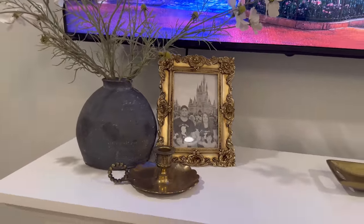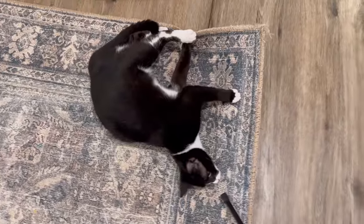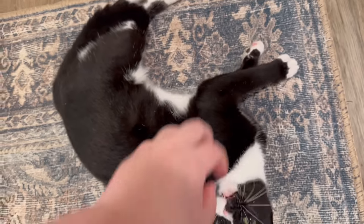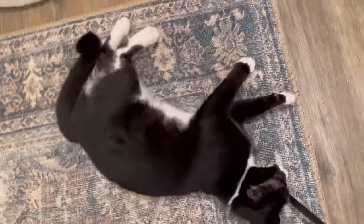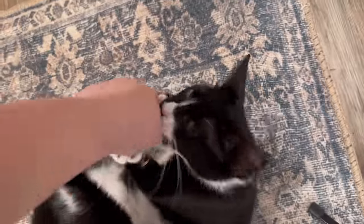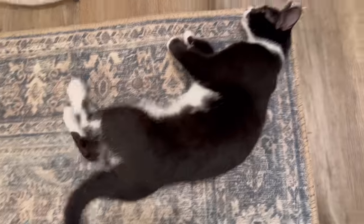So cute. This is what I have to deal with. Are you gonna bite me? You gonna bite me if I bit you, Violet? Oh, you're being so sweet. Don't bite me. You're such a crazy girl. There she goes biting. Ginger's growling.